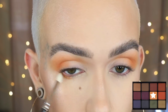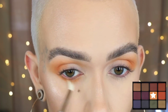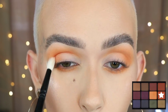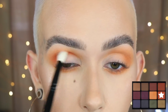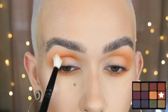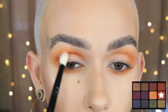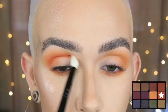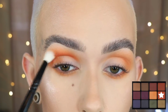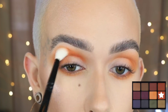MAC 221, same shade, and I'm going to run this along the lower lash line. Wayne Goss number 17 and the shade just to the right of it. I am going to slowly start to deepen up the crease. I did not get a lot of product on my brush at all. Putting it into the crease and then blending it upward. Small circular motions, helping blend it upward.